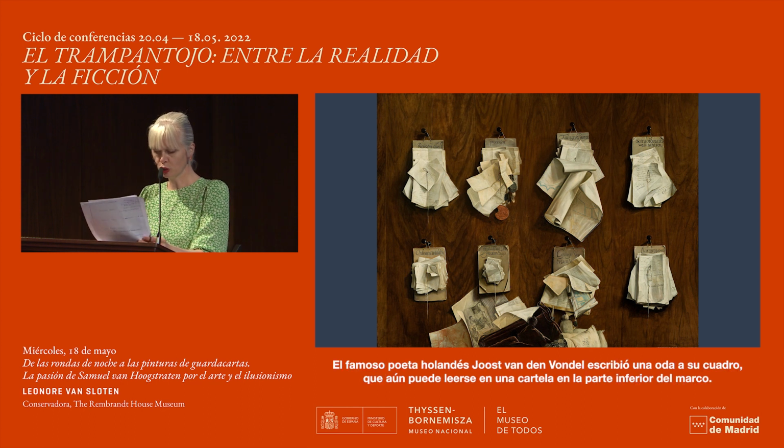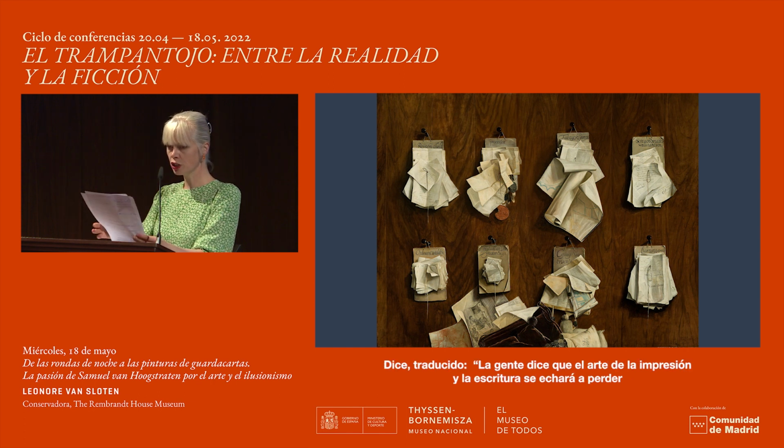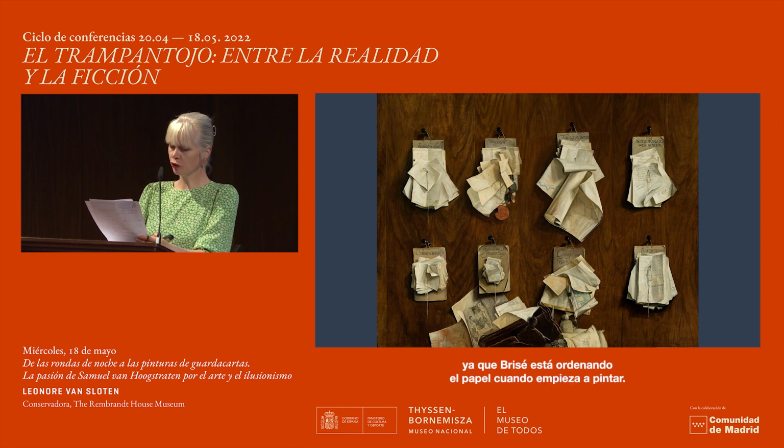The famous Dutch poet Joost van de Vondel wrote an ode to this painting, which is still readable in a cartouche on the lower side of the frame. You can see it when you're in the exhibition. It reads, translated into English, "People say the art of printing and writing will run to waste, now that the province of Holland has prohibited the use of French paper. Leave this worry behind, said the treasurer of Amsterdam, since Brisé is ordering paper when he starts to paint. Look at this scene. What do you see up there? Papers, diploma, and letters? Or are looks deceiving our eye?"